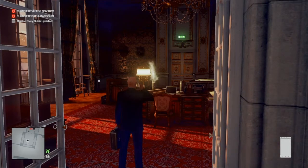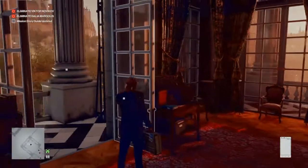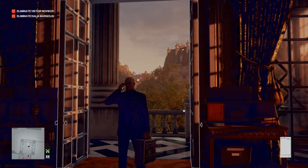Attention all security. We have a code 17. I repeat, we have a code 17. Secure Peacock and Cobra. Over.